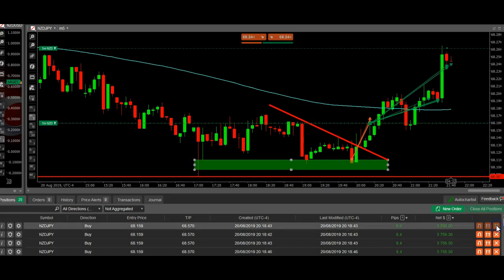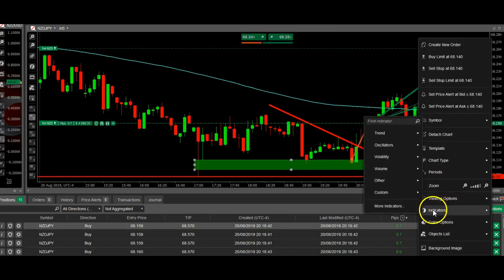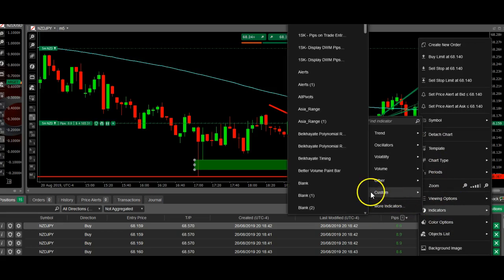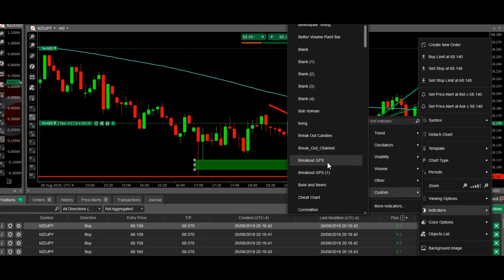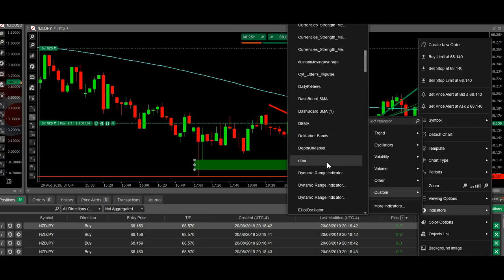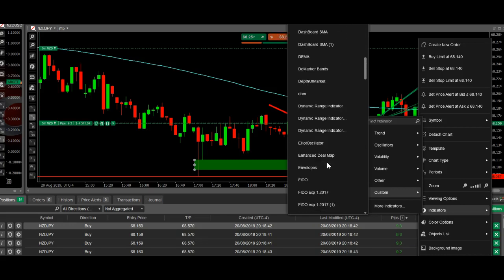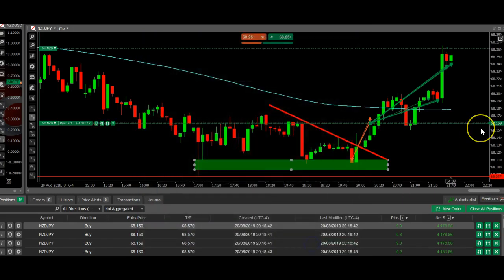I'm like, why not? $3,700 bucks, and I'm just clicking these off, and you can see the arrows coming up. And I think there's this cool tool here. Indicators, custom, and better volume paint. I wish you could find where it is. I like the old FXCM platform with the arrows, and it tells you how many pips. I really like that. Enhanced deal map. There you go. Bam.